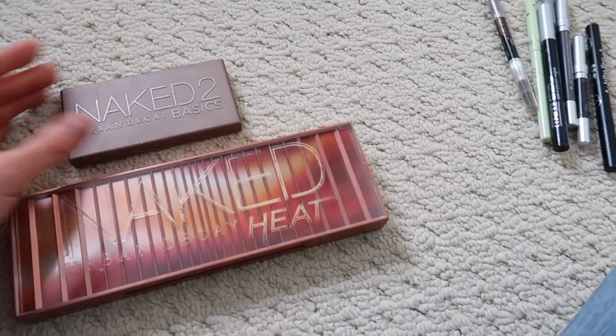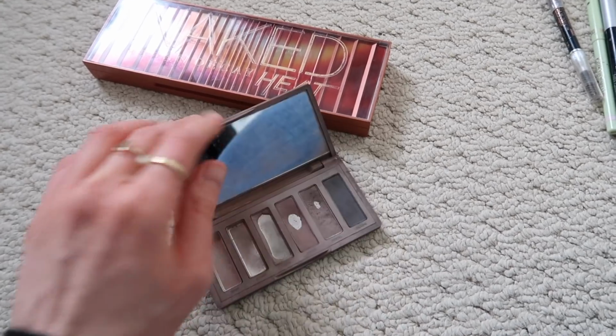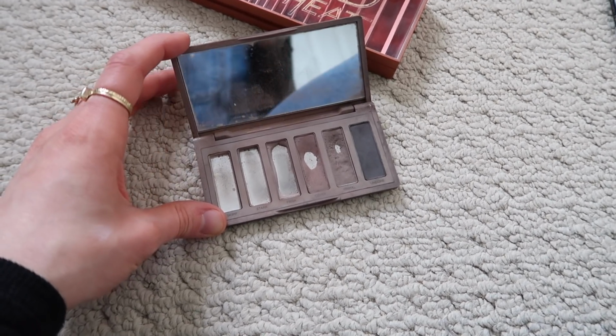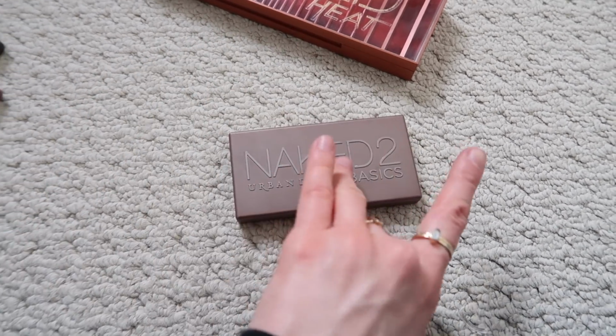As far as eyeshadow palettes go, I have two. They're both from Urban Decay. This one's the oldest one, so let's look at this guy first. This I know is very well loved. It's like nothing left. I don't ever reach for these. I'm kind of more into warm tone shadows now, so I'm going to declutter that.